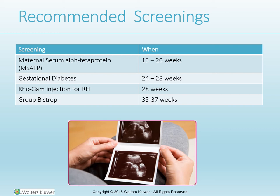So nowadays, because of that, the main reason that we are measuring alpha fetoprotein is to check for those neural tube defects, and those will include what is called anencephaly, or failure of the brain to develop normally. The fetus will have a full face, however, will not have a cranium, or will have a barely developed brain and skull.